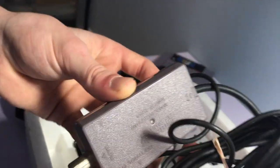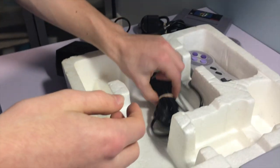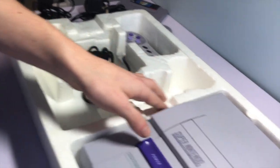Here we have the RF adapter, because I haven't really tested that. That's for older TVs, so that's before like RCA was a big thing.